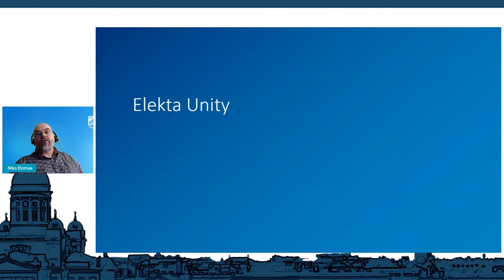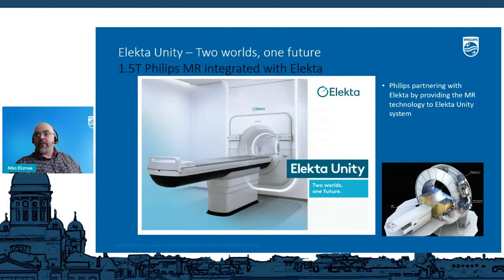Then continuing on the systems side about our partnership and ecosystem activities. Philips has been partnering with Elekta, another provider of cancer care applications. This is now describing Elekta's latest linear accelerator for delivering the treatment, and this is Elekta Unity. And Philips' part is to create this MR scanner that is actually integrated inside the linear accelerator so that the patient can be MR imaged at the same time while the treatment is ongoing.